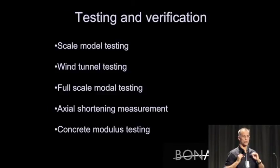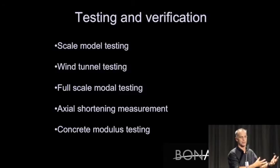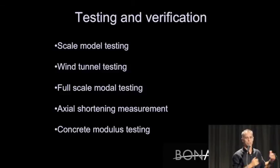We measure axial shortening as the building goes up, and because remember we talked about sequential construction, we get measurements as we go up from the analysis model. So we can say, oh, level 29, these should have all shortened this much. We check our predictions as we go up in height, and then we go back to the model, and if it's not correlating, we can make tweaks as we go, so we can predict it as it gets further on. We do concrete modulus testing so that we can go back and calibrate our model as well. Normally if concrete's coming a little bit stronger than we assumed, our moduluses will be proportionately higher.